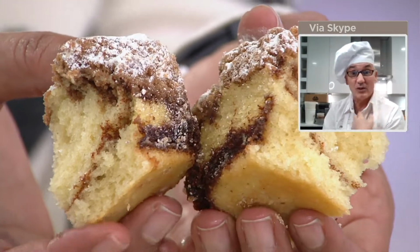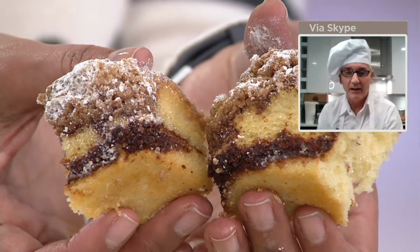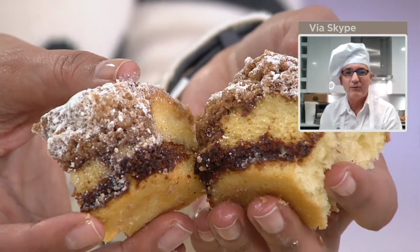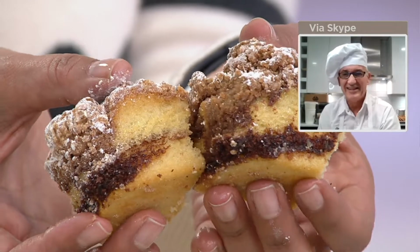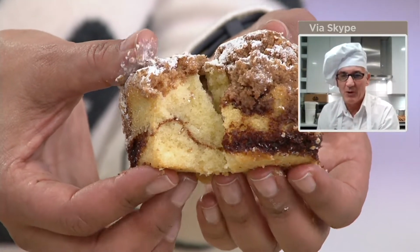Now, it's not so much about the recipe. Wow, I can't believe we made that. Look at that. It's beautiful. Really good looking. That's a compliment to my staff. So we'll get back to them in a moment.